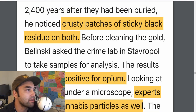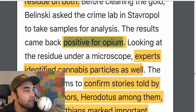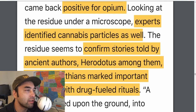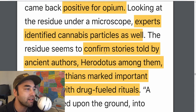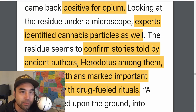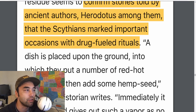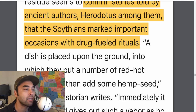So some things that they noticed: crusty patches of sticky black residue on both. They tested positive for opium and also cannabis particles as well, and that confirms stories from Herodotus. Again, he's getting corroborated by modern day science, because they would have these rituals where they would get in a hut and essentially hotbox themselves and speak with the spirits and do this on very important occasions, one of which would probably be the death of a royal, or the birth of a royal, or maybe in the wake of a conquest, something like that.